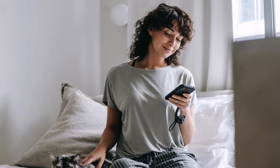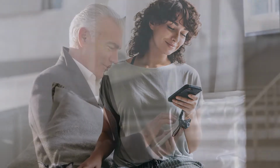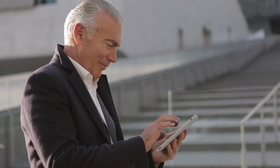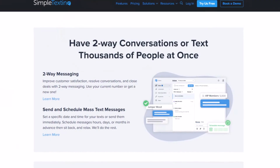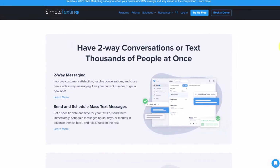If you are wanting to engage with your customers that much more directly and increase your sales, text messaging marketing might be the best solution for you. Whether you want to have a two-way conversation or communicate with thousands of people at once, text messaging may be the best solution for you.